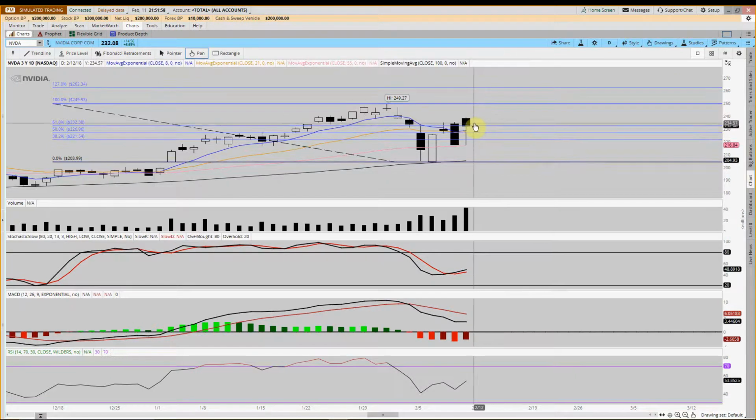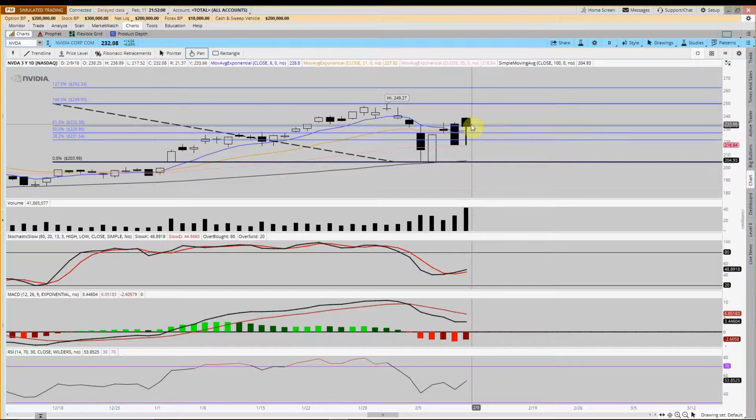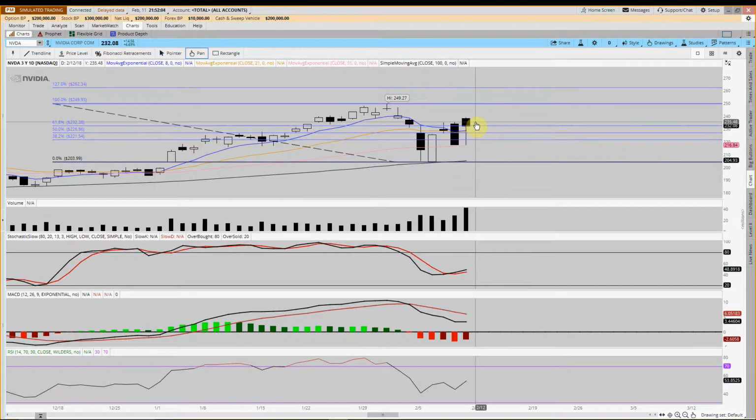So, if you want to be risky, you could play the 5-minute rule on open. I do believe stocks are going to be volatile still. I think the VIX is still up. But you could have a high risk, high reward type trade. Put your stop below the 55 EMA, and then see if it runs up. Now you're risking a lot. We closed at 232, and the 55 is at 216.